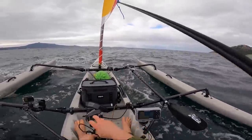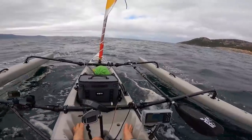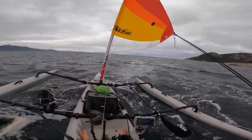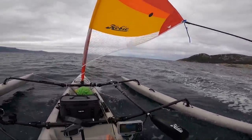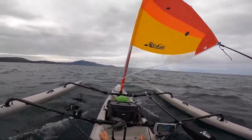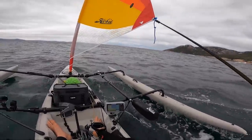I forgot to even drop my downrigger, so we'll get that down. I mean, whatever you call it, not downrigger, but I don't know. I need to learn these sailing terms so I don't sound like an idiot. I don't even need full sail at the moment. Goes very nicely like that.